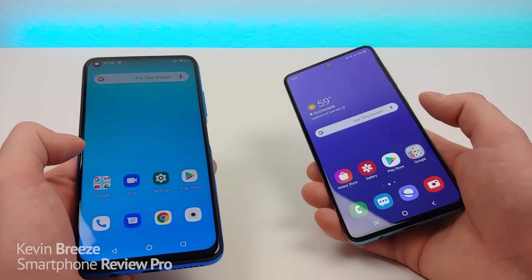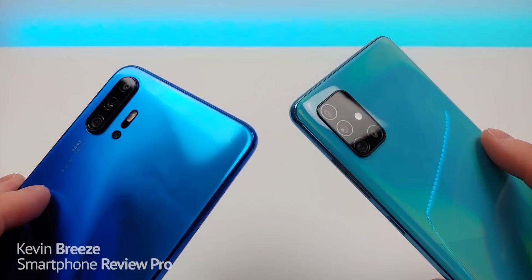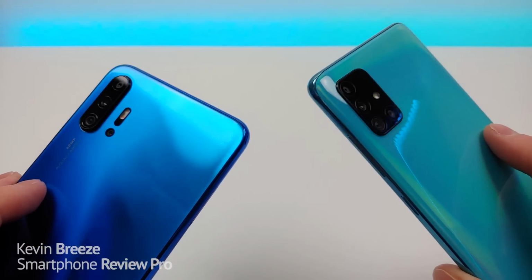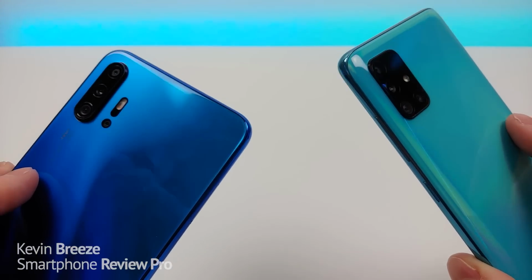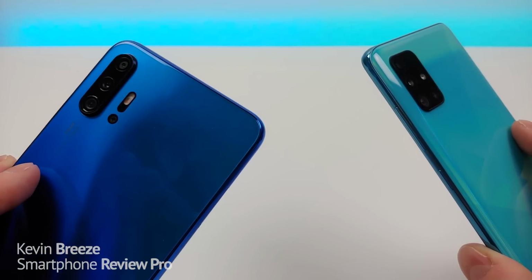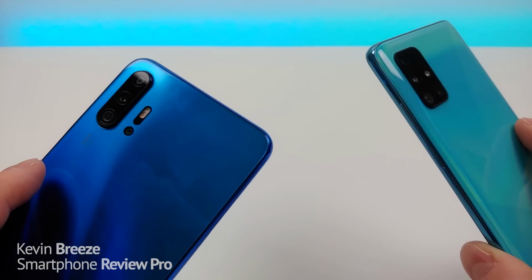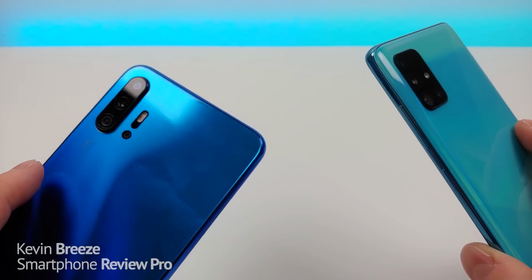Or if you want to do a combination of both, that's another option as well. Now, on the back side of the two devices, they actually both feature quad camera setups. So they both feature a 48 megapixel main camera. With the Umidigi F2, we're getting a 13 megapixel ultra wide angle camera, a 5 megapixel depth sensing camera, and we're getting a 5 megapixel macro camera.